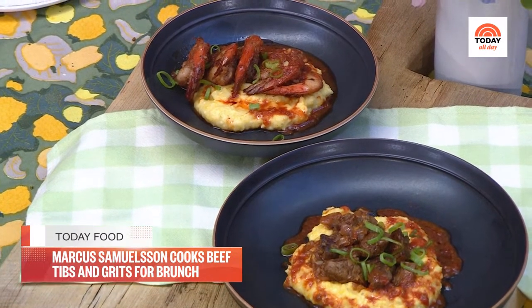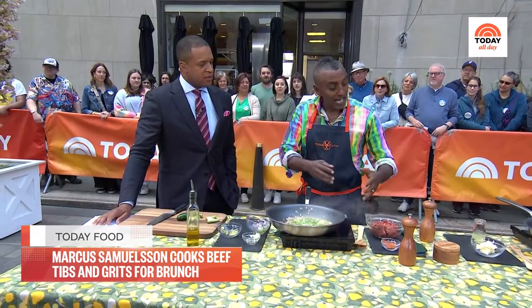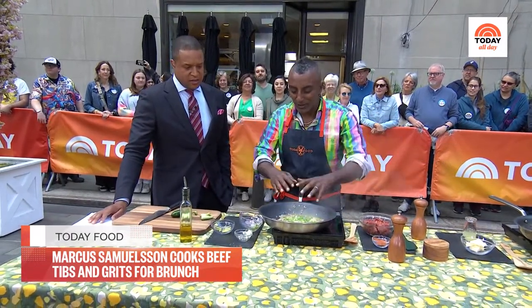Why do we call them tips? Tips is one of the dishes that comes from Ethiopia. Okay. So we're going to sear up some beef, serve it with grits, and we're going to put some heat on it.